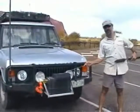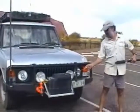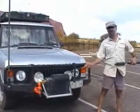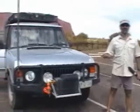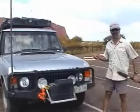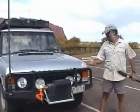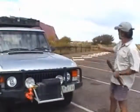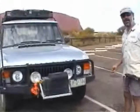We have here the OutBack FX 2000, serial number 1, model number 1, series 1. It's the first one. It's now done about 4,000 kilometers through the roughest part of the Australian outback, and it's still working. Here we have something else that's done about 4,000 kilometers through the Australian outback, Uluru or Ayers Rock.